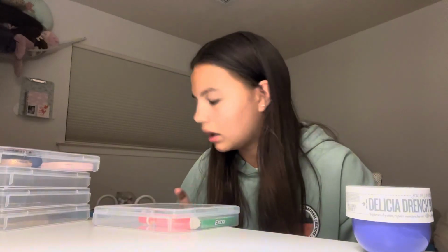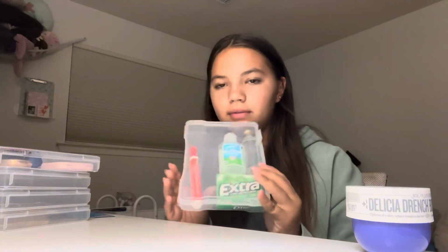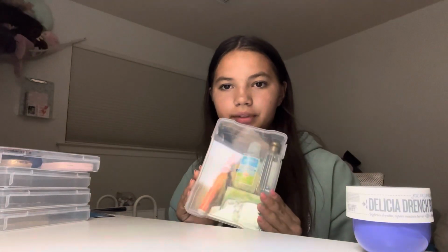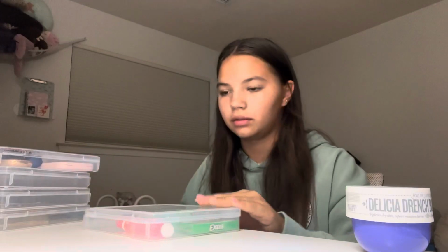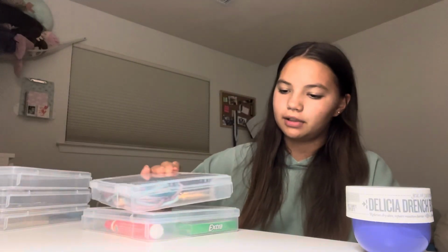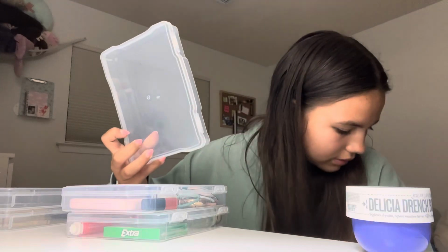Okay. I think that's pretty good. I would love to put something there. I just don't know what I would put. So these are the two boxes that I have. This, I'm probably gonna put snacks in. Yeah, this one will be snacks. I just don't have the snacks yet, but they're coming.